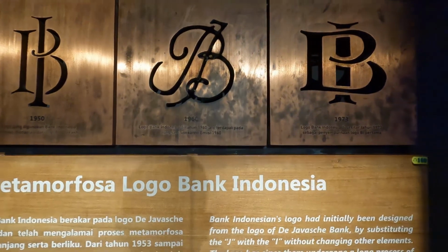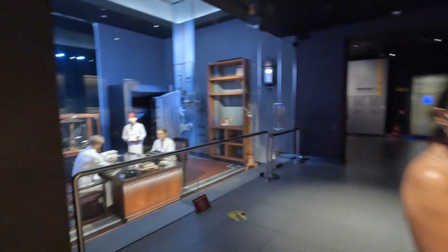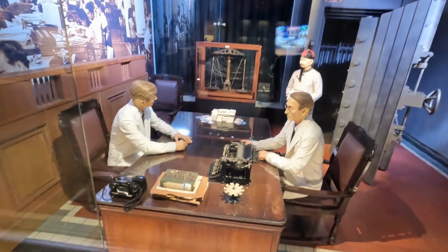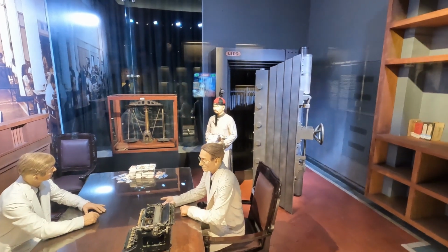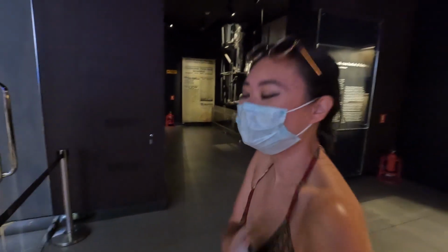Yeah, this is the bank logo for Indonesian Bank, or Bank Indonesia, however you say it. And we have, well, a questionable setting here. The two white guys banking and everything with the piles of money on the desk. And then the very questionable Chinese looking statue. I'm not sure what's going on in this. Be careful. What did I do? You broke it. She broke it, guys.